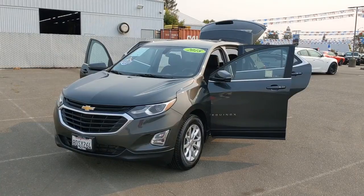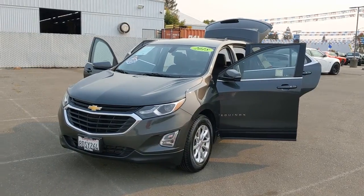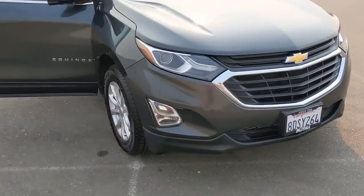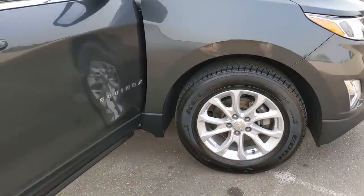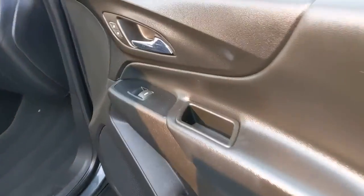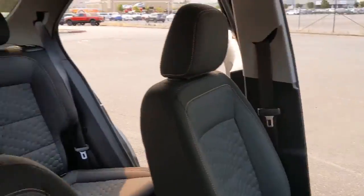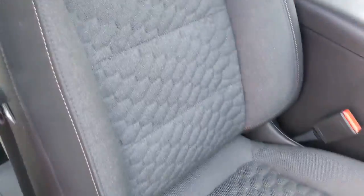Can you see yourself in the 2018 Chevrolet Equinox? This vehicle still has fewer than 80,000 miles on the clock, so it won't last long. The advanced safety features, passenger-friendly cabin, generous cargo space, and connected technology of the Equinox help you navigate every twist and turn of the road with confidence and style.